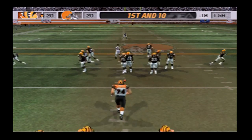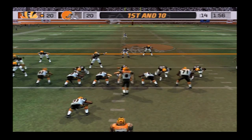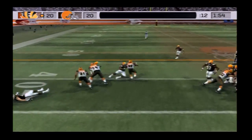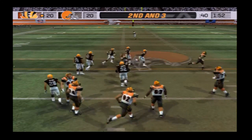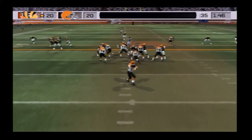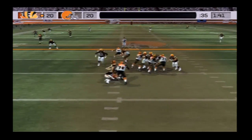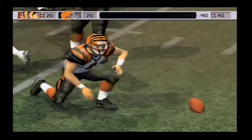First and 10. Cleveland comes out in their nickel package. Number 95 makes the tackle. Johnson had some room to work with on the outside. Gains 6 yards. He's trying to hurry them back to the line. Pressure coming. Incomplete. This guy's so strong, he was able to get that pass away.